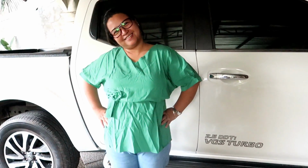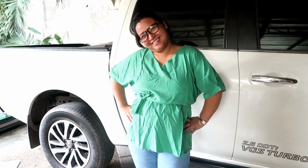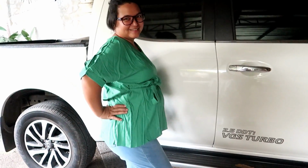Tapos, we also have a bright green color. Meron din silang navy blue and merong parang red. Tinitignan ko lang dito sa baba. Yeah. And yung original price niya, $45.37. So, 87% off. Nakakaloka.